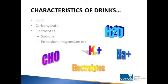Okay, characteristics of all these drinks. Obviously, water is the cornerstone, fluid. They have carbohydrates, they have electrolytes, sodium, potassium, magnesium.